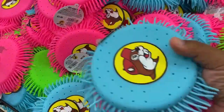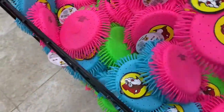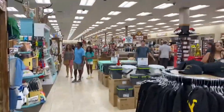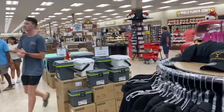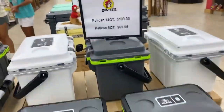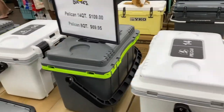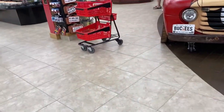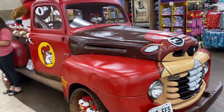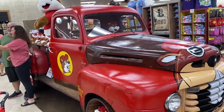All these little kid toys. Nice soft stuff. And this place is huge. This is almost like a super big box store in here. This is pretty cool. I don't know if the prices are cool either, but they don't look so cool to me. I love the old time vehicle. This is pretty awesome.